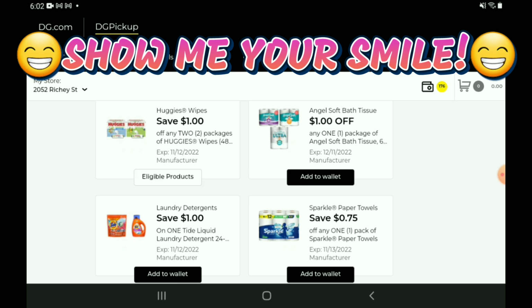$1 off 1 for the Angel Soft. So this does work on the 6 count mega rolls. These are priced at $5. After the coupon, you're going to pay $4. Now, I'm going to hold off on clipping this one for now, just until I can get into the store and see what they actually have on the shelf, because we do still have that $2.50 off 2 digital coupon, and in my book, that's just a better deal.